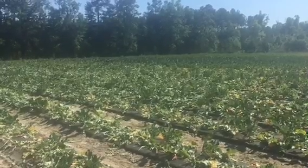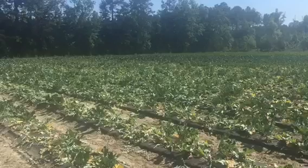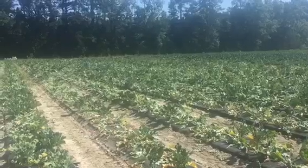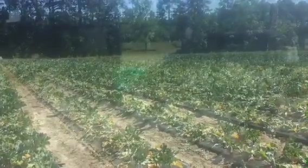The strawberry fields are still actually setting blooms and still have green berries, so there's 30 more days of picking strawberries yet. And we got to get this sweet corn moving and the green beans going. That'll be coming up soon, so we'll let you know.